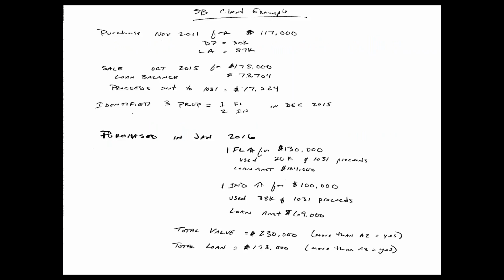They made a down payment of $30,000 and got an original loan of about $87,000. They sold this property in October of last year for $175,000, and the loan balance at the time of the sale was $78,704. And they sent $77,524 to the 1031 exchange company.